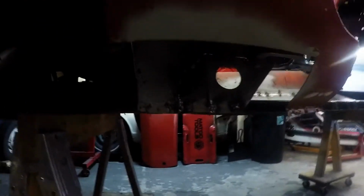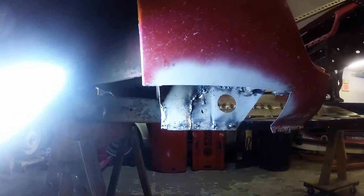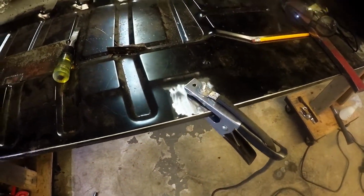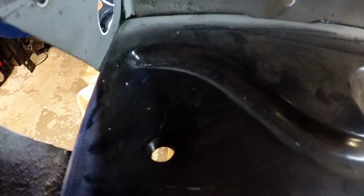I got the bottom of the B post welded in. Better than last time. It might not look very pretty, but it's better than last time. I ground off a piece of the floor there so that I could get a good ground for the welder. The problem I'm going to have, however, is that big old gap back here. If you can see that, the light through there. Gonna have to take care of that, obviously. But moving along with that, I'll take you outside here real quick and show you the piece.